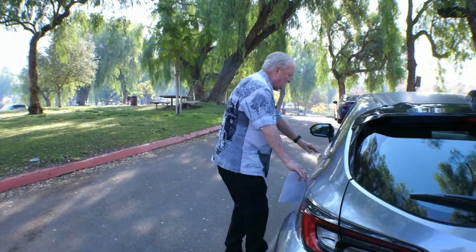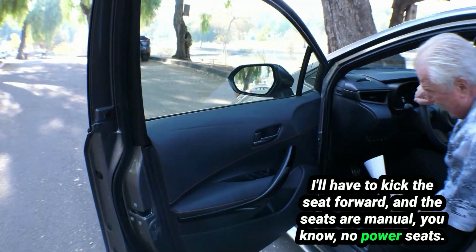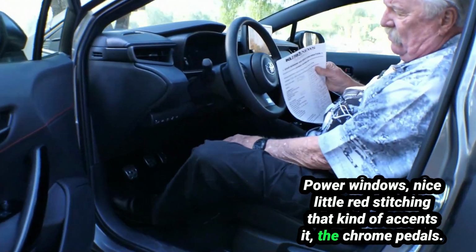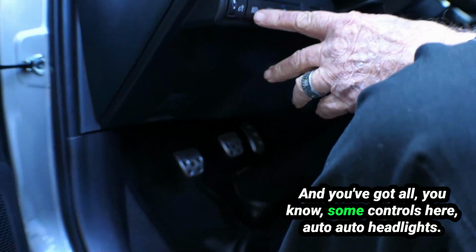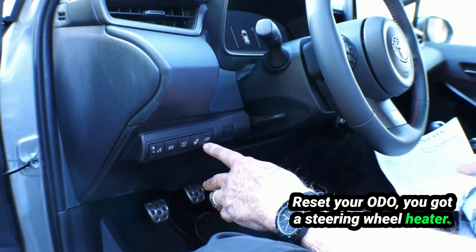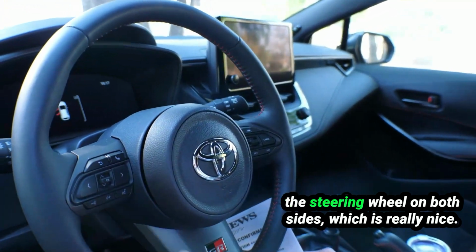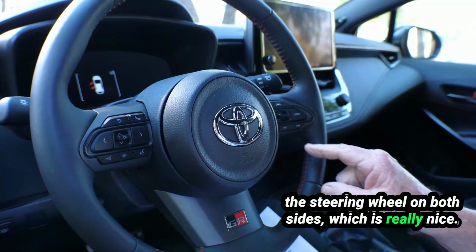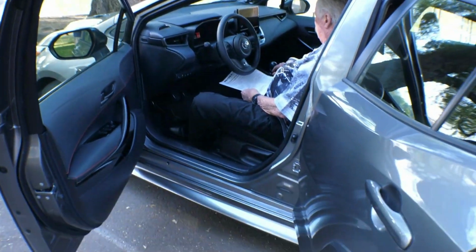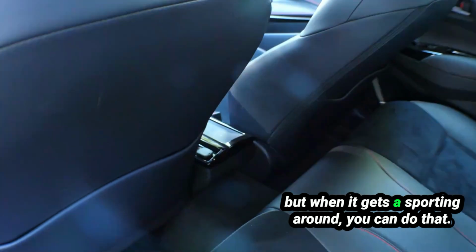Take a look inside. I'll have to kick the seat forward. The seats are manual, no power seats. Power windows, nice little red stitching that accents it, the chrome pedals. And you've got some controls here, auto headlights. Reset your odo, you've got a steering wheel heater, rear defroster, which is really nice, and a lot of controls that are redundant up on the steering wheel on both sides, which is really nice. Yes, you have to push the clutch in. Not abusive, but when it gets to sporting around, you can do that.